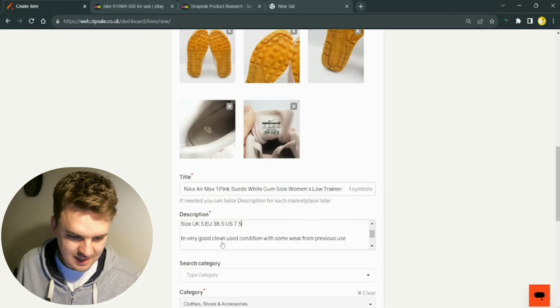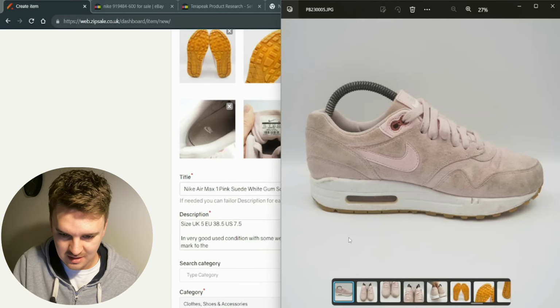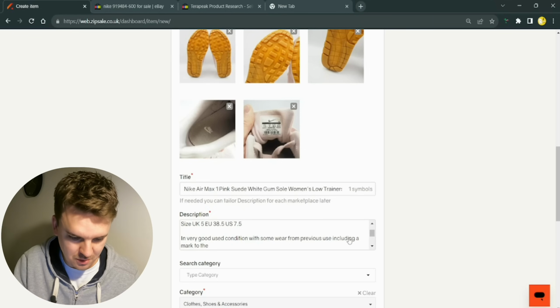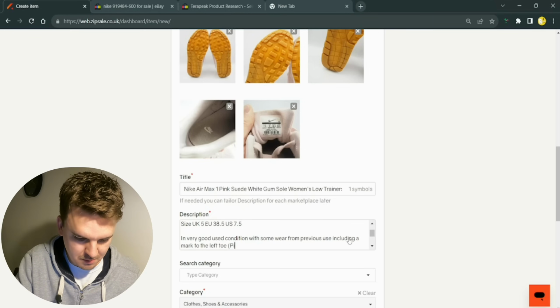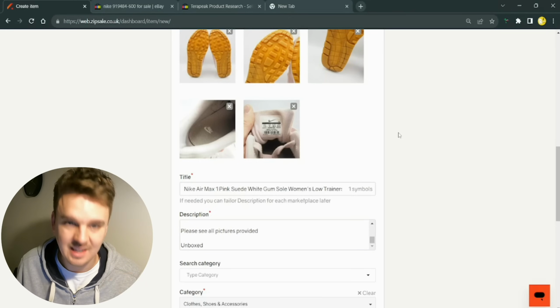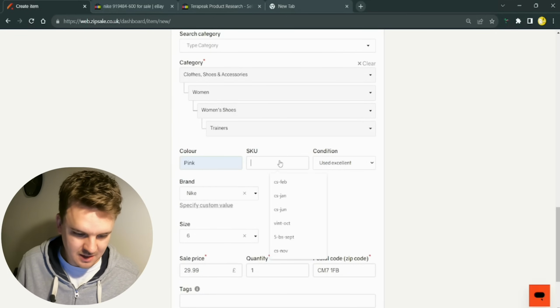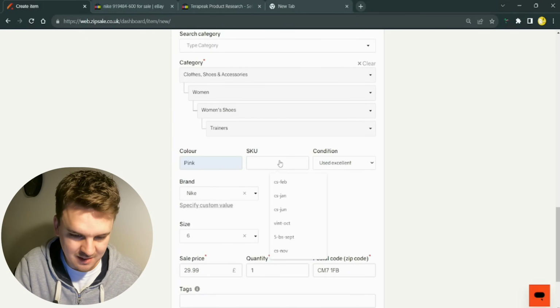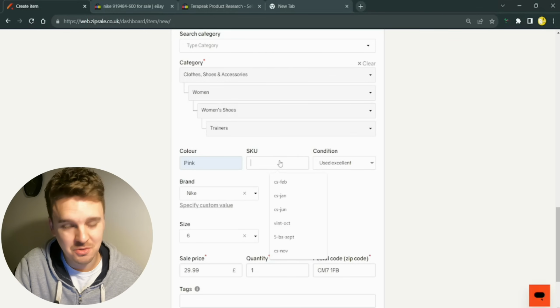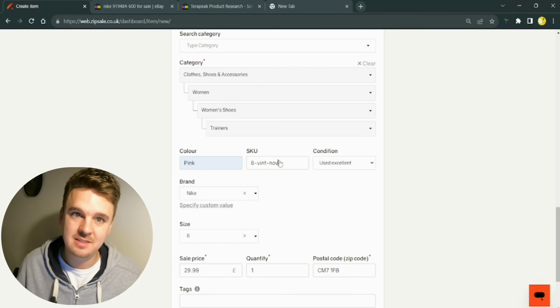Very good, clean, in very good used condition, with some wear from previous use, including a mark to the, what toe is it? To the left toe, pictured. And then in my description from my template, I've already put please see all pictures provided and they're unboxed. Come down, trainers, pink. I normally put what I spent, but I've already forgotten what I spent, so I could refer back. But they're around £8 on Vinted. November they were listed.